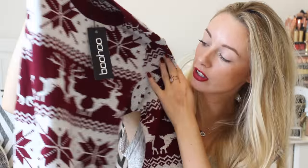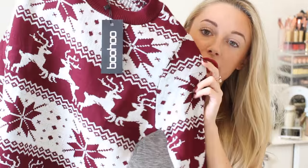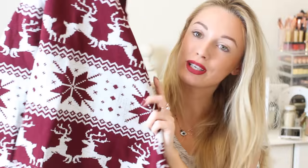I got a few more from Boohoo as well, just more for me to try. This is a more unique colour. This is more of a burgundy. Really like the pattern on this one. You've got the big snowflakes and the reindeers. Quite traditional style, but I really like that one. I think it's quite a slim fit as well, so it could be quite a flattering option.